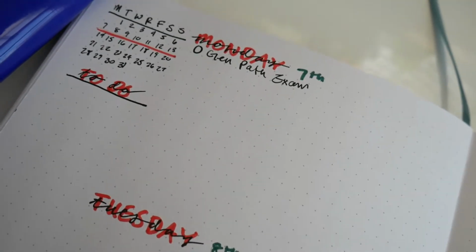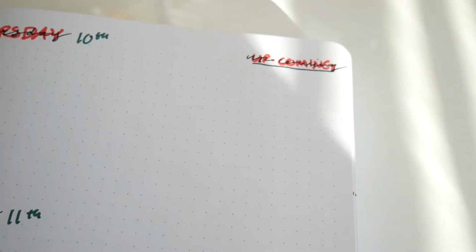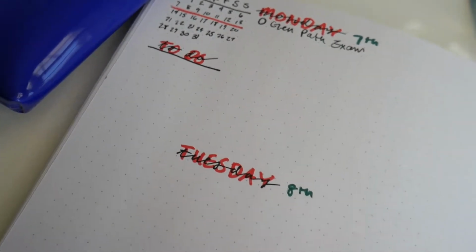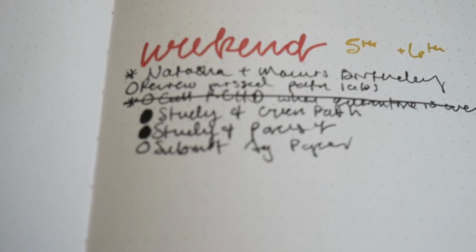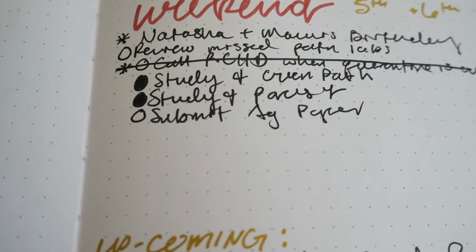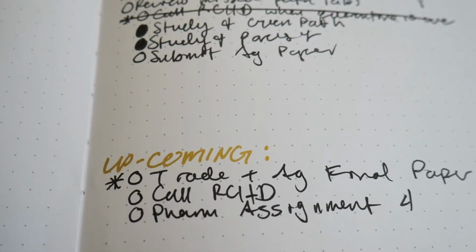All right, so here's how I set up my bujo. Pretty simple: just write the days of the week, the dates, and then I have an upcoming section over here, and then a little calendar and a to-do section. This is actually going to start tomorrow, so I'm going to flip back a couple pages. Here's my bujo for this current day, December 6th. All of the tasks that I need to complete today, I'll fill in under here. And then once tomorrow comes, I will have that set up already.